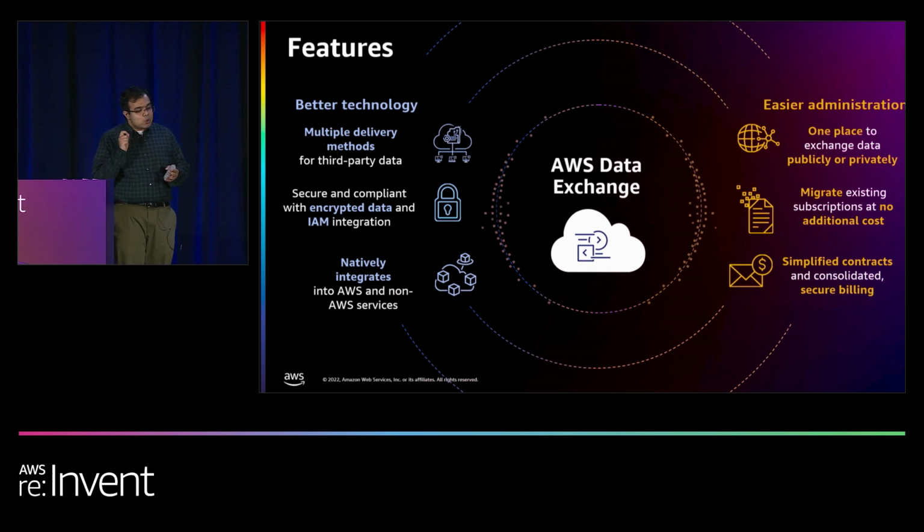Because security has always been AWS' number one priority, AWS Data Exchange is a secure and compliant way of exchanging data. AWS Data Exchange, or ADX, adheres to HIPAA, GDPR, and HITRUST requirements. All data is encrypted at rest and in transit, and AWS Data Exchange is integrated with AWS Identity and Access Management so that you can set up fine-grained controls using IAM policies to monitor who does what.